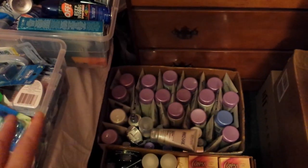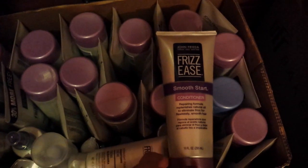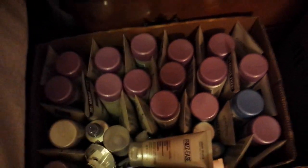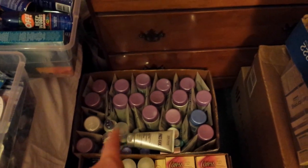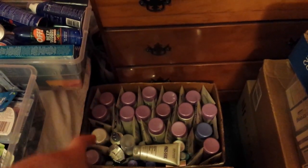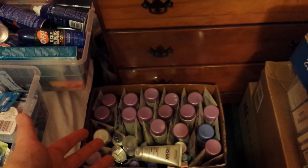And then here is my shampoo. I've talked about it many times, this John Frieda Frizzies being my favorite product. Nobody gets that. That's mine. All mine. And I've got some of their other John Frieda products right there. I didn't do the deal the last couple times it came around because this box is full. I know I have all of this. This will last me a couple of years, okay?